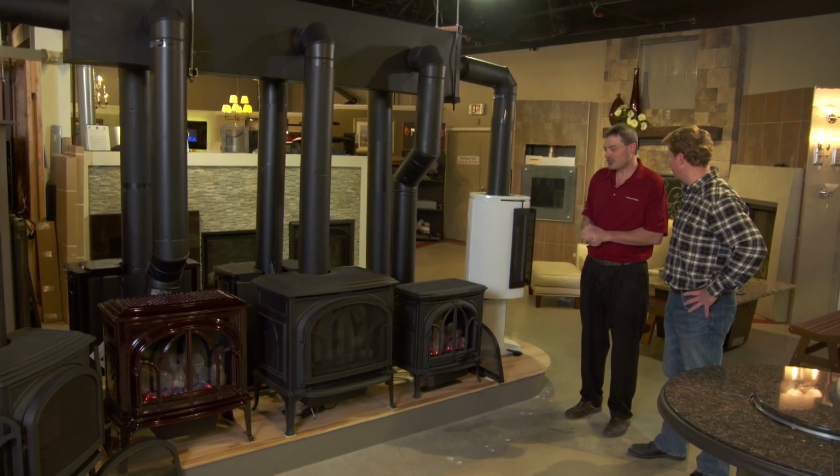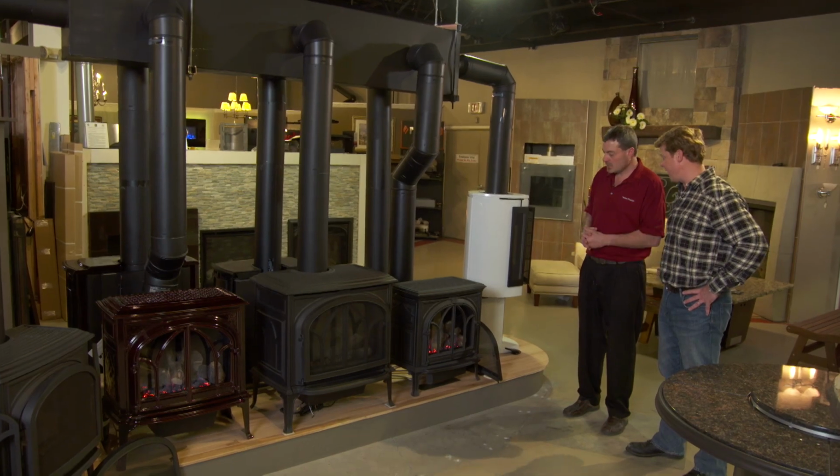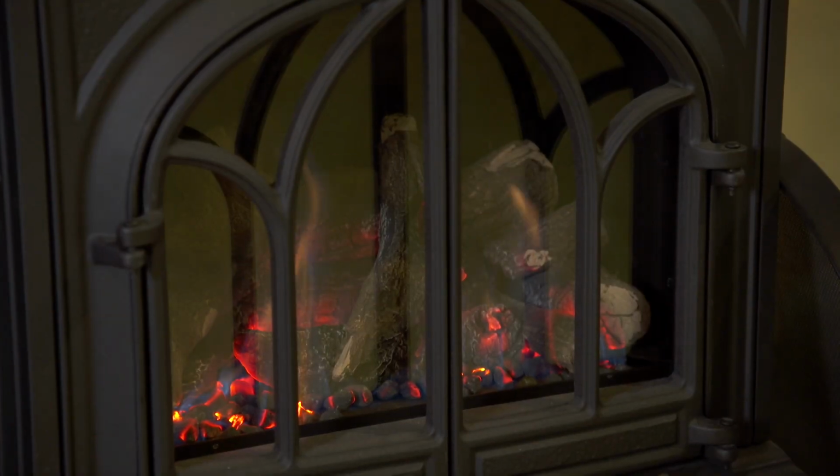We don't have to build anything, no. You're in and out and you're done in a half hour. That's correct, yeah. I think of these as wood burning. You're saying this one's gas. Is this sealed for efficiency? These are sealed units, yeah.